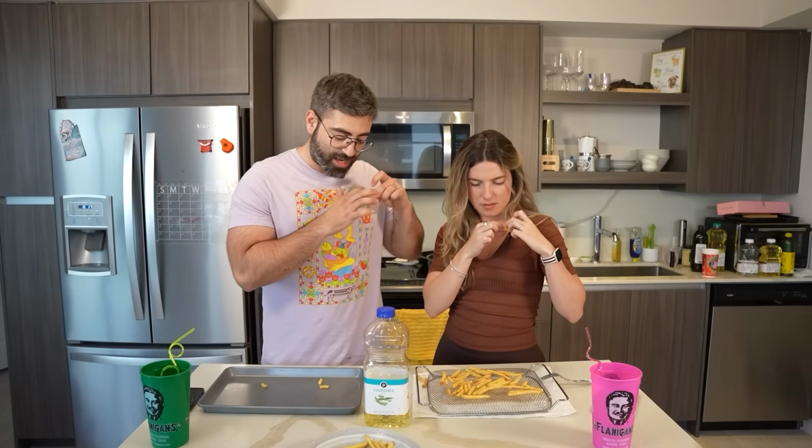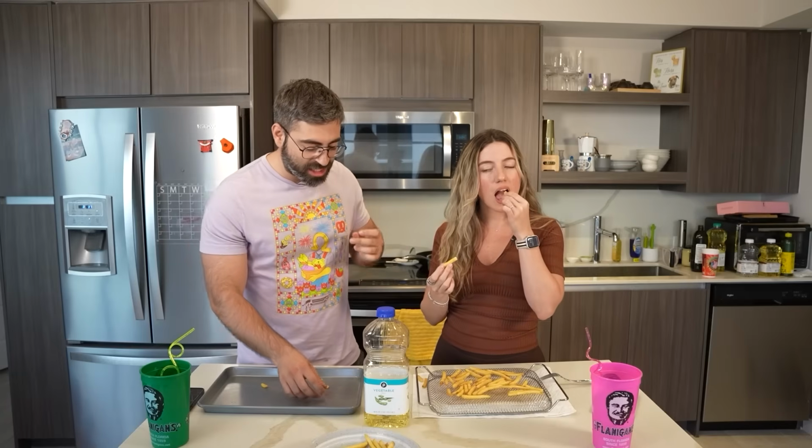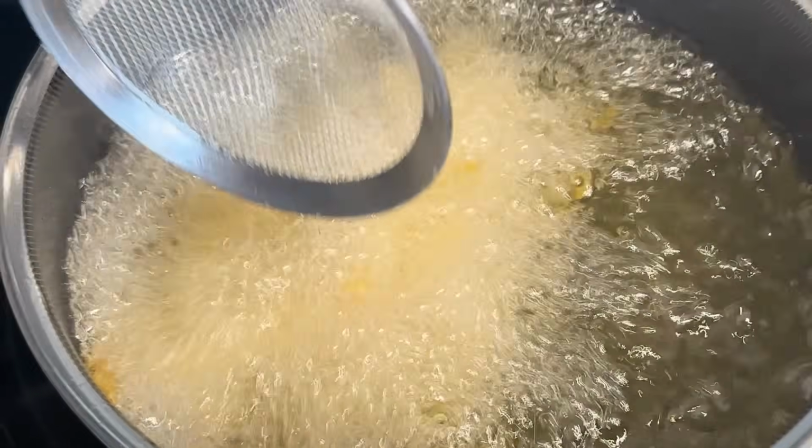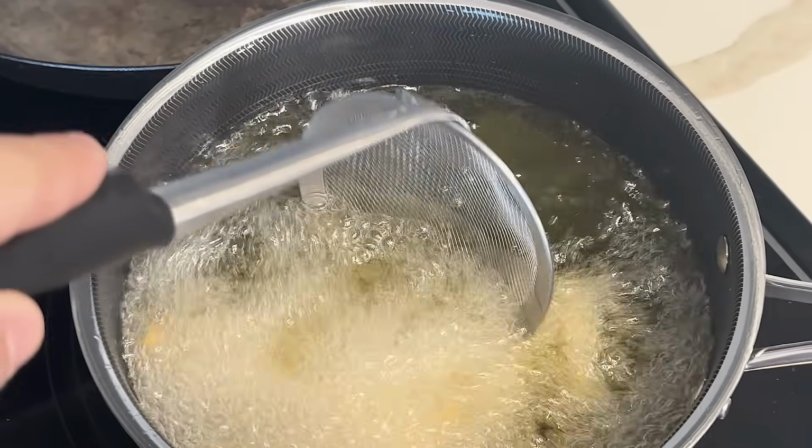There we go. Scratch test. Oh, the flavor is not it. We're not there yet. You're getting ahead of yourself. It is not as crispy as the peanut oil. It's also mushier inside than the olive oil. The peanut oil was top notch for me crispy wise because like I said, the crispiness really penetrated.